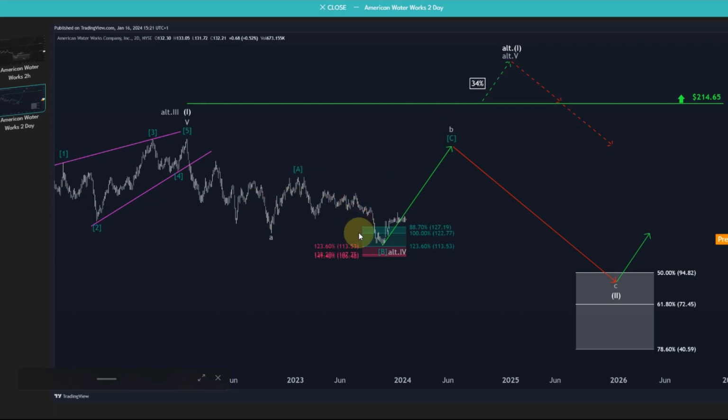Could be a running flat structure in which the C wave ends below the A wave, but it looks more like an expanded flat. At least an expanded flat is a more common pattern. And in this scenario, the C wave should end above this A wave. So we should see a C wave rally in the coming weeks and months.